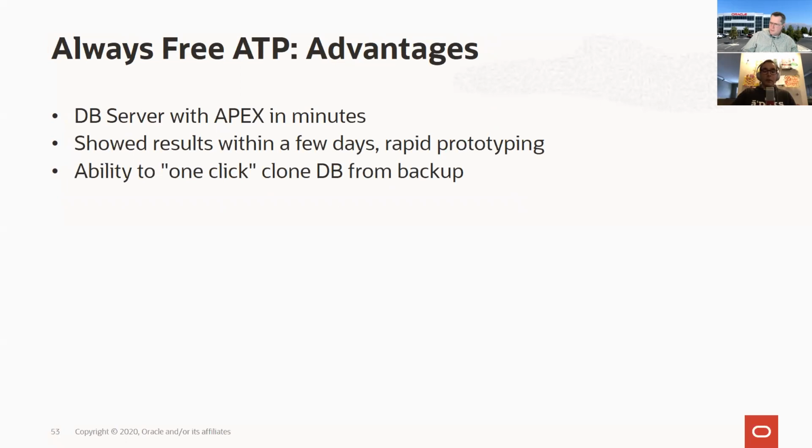Now, the advantages the business sees when you get started: sometimes you can get bogged down for a week, even just acquiring resources, acquiring licenses, setting up proper management and all these infrastructure costs. Even if you buy physical assets of a server, it could take you a week to get up and running. With the always free ATP, you can get up and running in minutes. And the nice thing in my situation is I was able to show results within a few days of rapid prototyping. I'd build something, show it to them. And the key thing is, instead of wasting 3 days of server setup, I spent that time using it to solve business problems. And within a week we had a very concrete application, at least from the bare bones structure perspective.